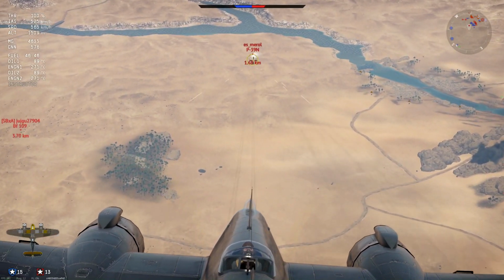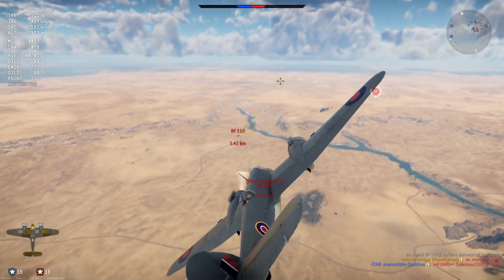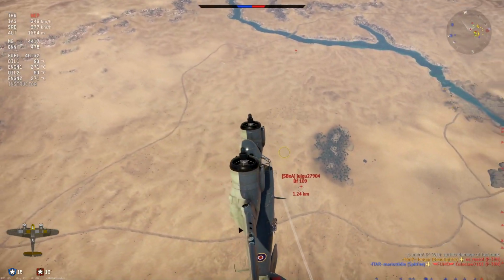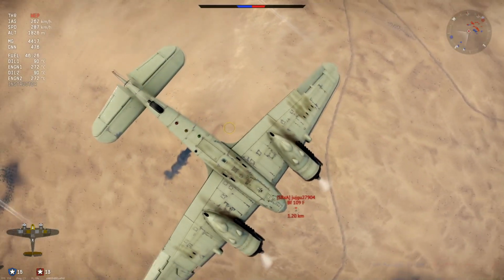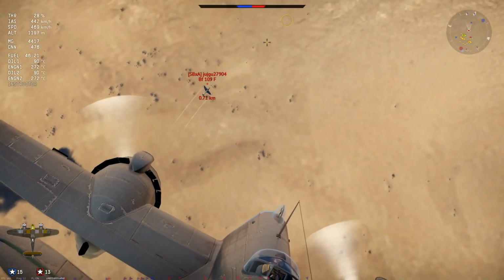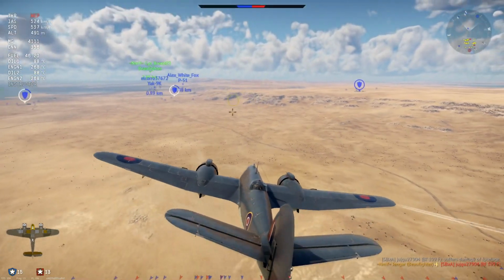Overheating is present with WEP, but it's definitely manageable. It does cool down fairly quickly, so you do have that, and it wasn't too much of a problem, I have to say. Durability is good. It can take quite a bit of damage, has the 2 engines. Just in a frontal head-on, you have a bit of a problem with the pilot being right there and not having too much armored protection. Yeah, so you do get sniped sometimes, there is that, but again, it doesn't happen too often.